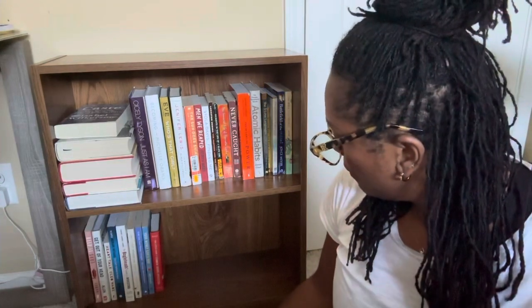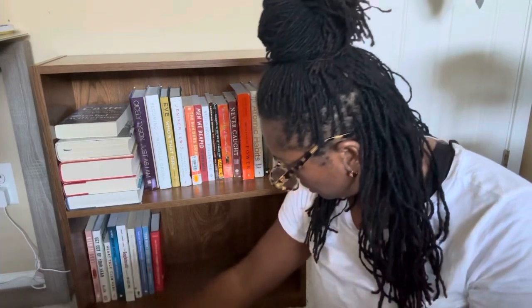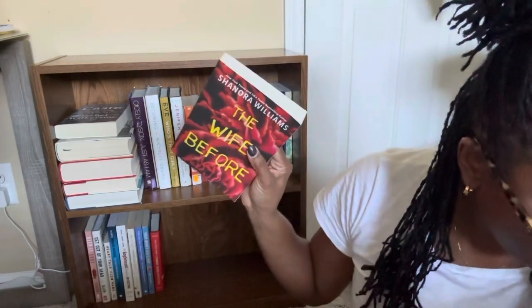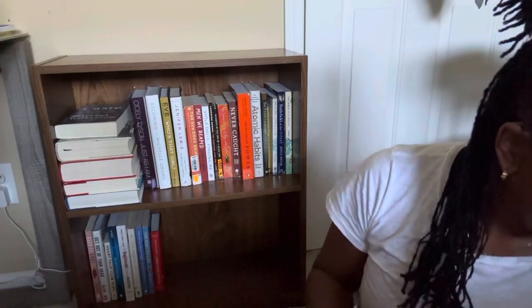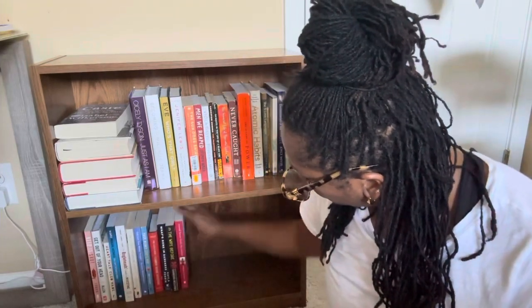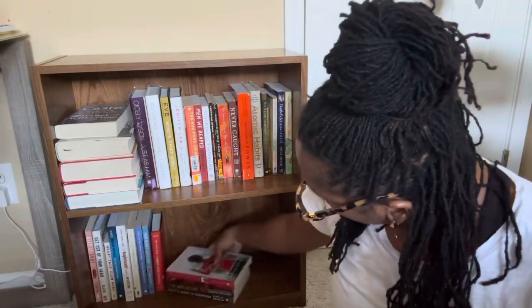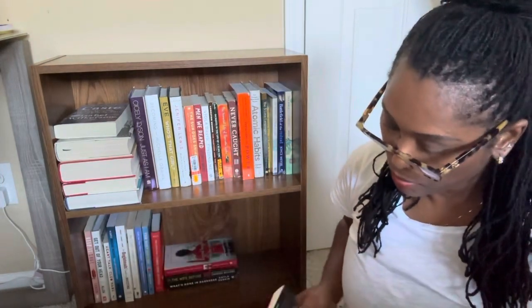All right, so the rest of the books should be thriller and science fiction. So let me start with my thriller books first, because I only have a few science fiction books. Okay, so I got The Housemaid. I think I got more than one by this author, but maybe not. Or should I put it like this? S.A. Cosby, Riley Sager.